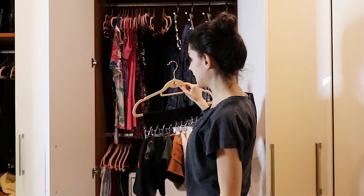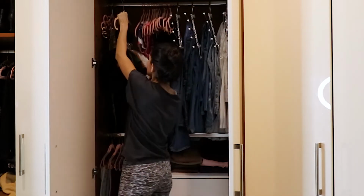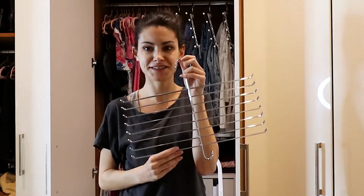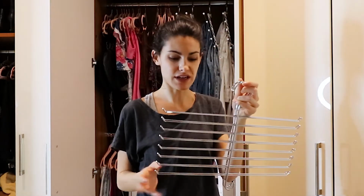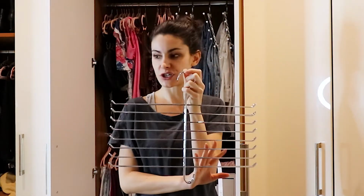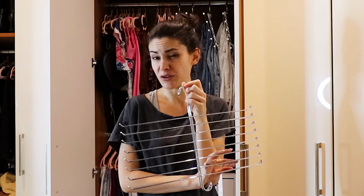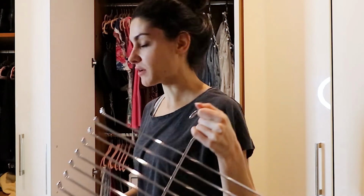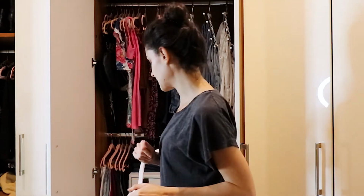So here's my hats. Very quickly running out of space, as you can tell. And then I have this, which is meant for scarves. So I think I might hang a few of my nicer scarves on here that I reach for the most, and then I'll probably just leave the rest in the box or something. Again, I don't know where this is gonna go. I might try and fit this in the coat closet because that's where it makes the most sense.